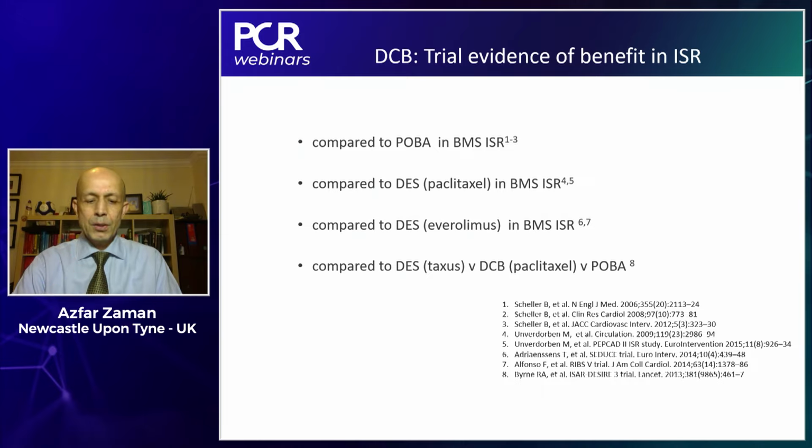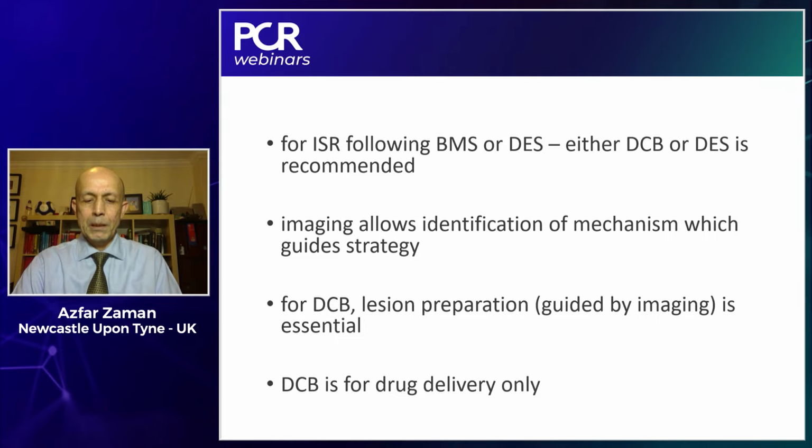The added advantage, of course, is that if you use a drug-coated balloon, you can limit the duration of dual antiplatelet therapy in these patients. So in summary, for in-stent restenosis following a bare metal stent or drug-eluting stent, you have the choice of using either a drug-coated balloon or a drug-eluting stent.